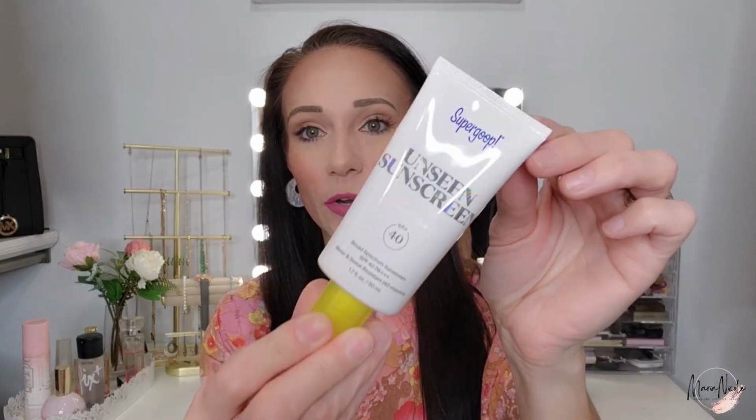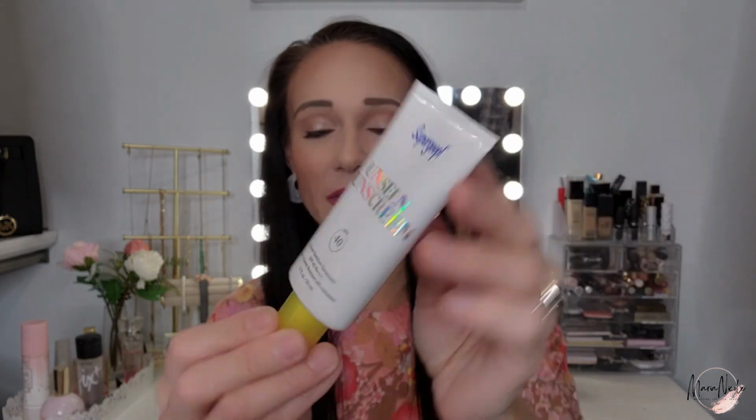Okay, so let's talk skincare and sun care. I was in a tropical environment, yes, but anytime you are out in the sun or just in the world or anywhere in general, you should be wearing a facial sunscreen on your face. And one of my favorites is the Supergoop Unseen Sunscreen. This is SPF 40. It is water and sweat resistant. This is fantastic to wear on its own, to wear layered under makeup, which is always important to me because I basically always have makeup on.